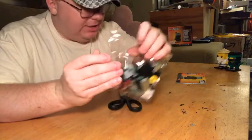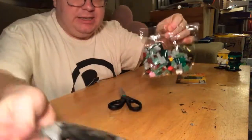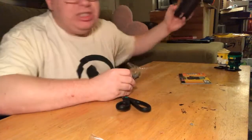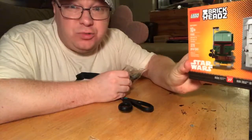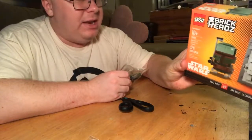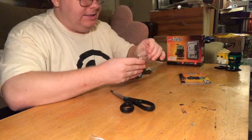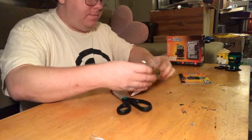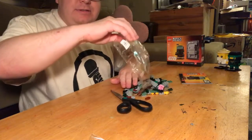And I just saw a comment. It looks like Han has more pieces. And yes, it definitely does. So, it just gives the piece count total on the front of the box here. 329 pieces total. It does not break it up as to how many each figure has, but let's see here. There we go.